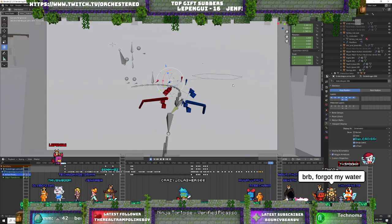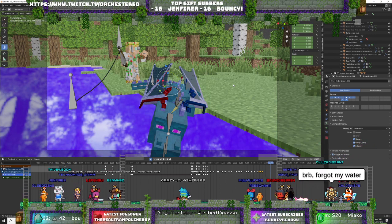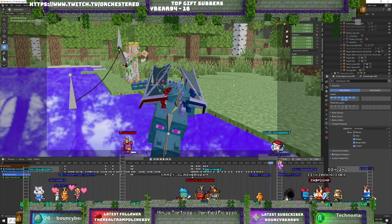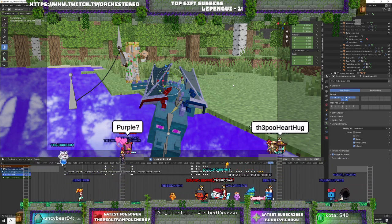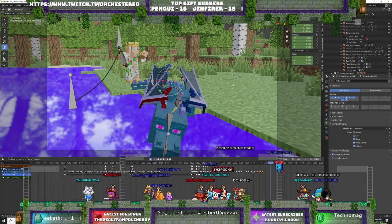Little avatar name tag is cyan. Yes, there is a cyan one there for you, Ben. There you go. You got your cyan tag on. Don't worry, I got my water at least.